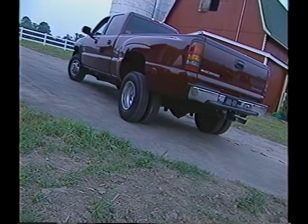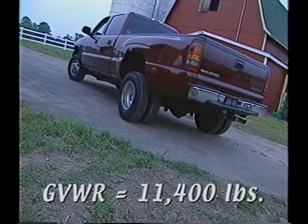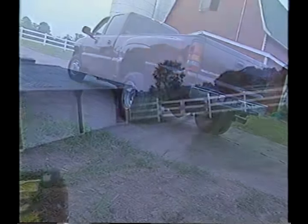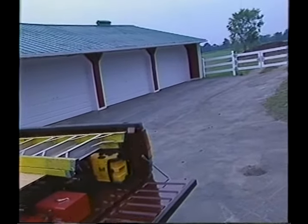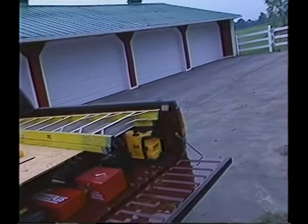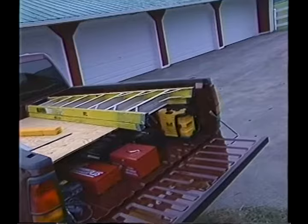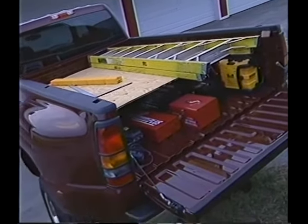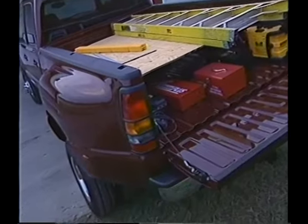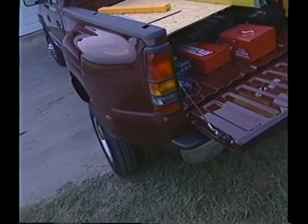In fact, all 3500 models feature dual rear wheels. This model features a box up to 8 feet long and gross vehicle weight ratings up to 11,400 pounds. The standard 6.5 and 8-foot pickup boxes are longer, wider, and deeper than their predecessors, while still including the same innovative cargo hauling features Silverado customers have come to expect. Two-tier loading, divider pockets, stake pockets, cargo tie-downs, and a handy cargo lamp.